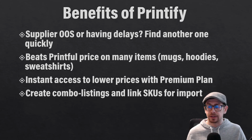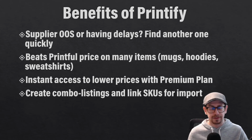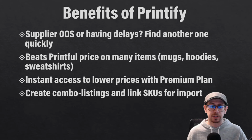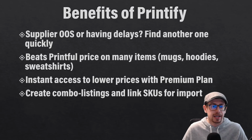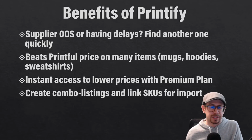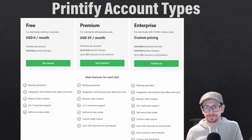And you can link the SKUs of your products that are in a draft listing on Etsy on the Printify side of things so that those orders still automatically go through to production. That's definitely worth considering if you plan on building product listings that are more than one product type, like t-shirt and tank top or t-shirt and sweatshirt. It's easier to build those listings, I think, with Printify.